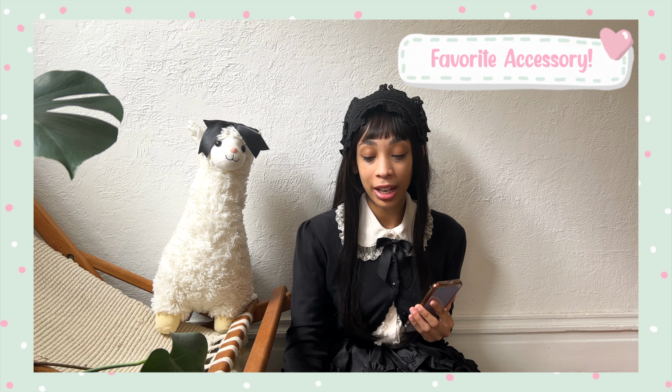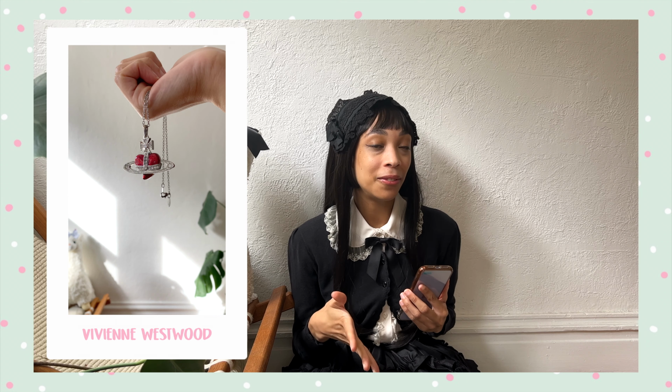Moving on from there, my favorite accessory of this year was my red Vivienne Westwood necklace. With this necklace, I really only wear it with my red cornet dress because I have just kind of decided that those two items go together and can never be worn separately. They have to be worn together. So yeah, I've only ever worn that necklace with that dress, but because I wear the dress so often, the necklace also gets worn a lot too.